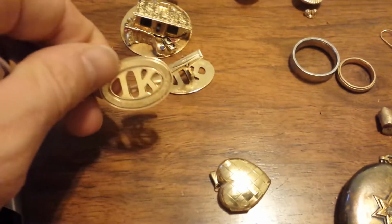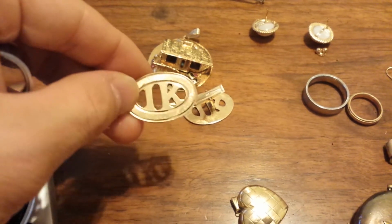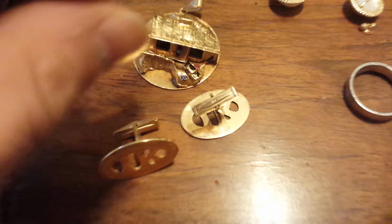Over here, if your initials are IK, I got a really nice set of cufflinks for you. Solid gold 14 karat cufflinks. Take a look here. It's got a hallmark there. And another one somewhere over here. Let's see if I can find it. There it is. 14K and 14K.